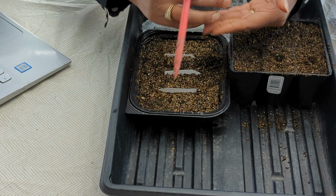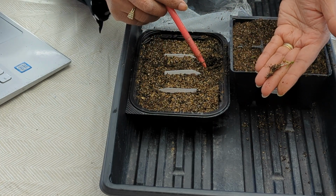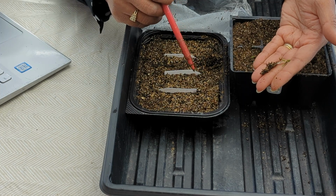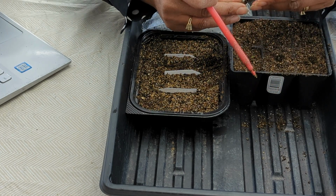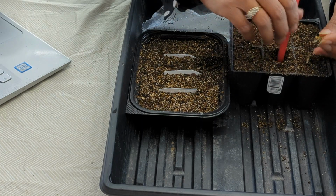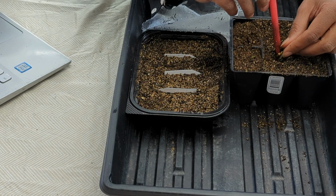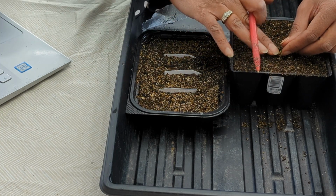So these two right here are growing very closely together. And I tried taking them apart. It wasn't easy. So I'm actually just going to plant them together and let them duke it out. And the stronger one will survive. And then I'll just cut off the one that is not as strong.